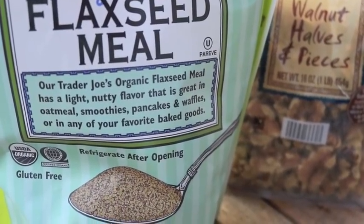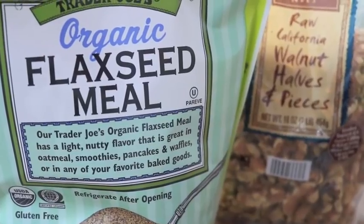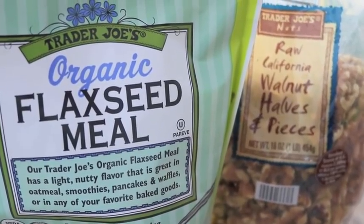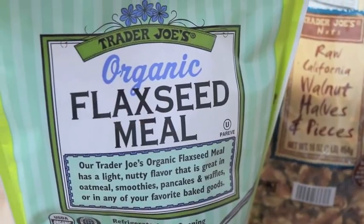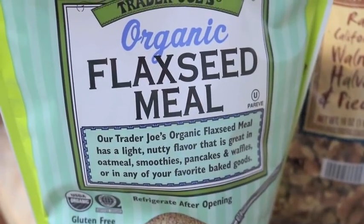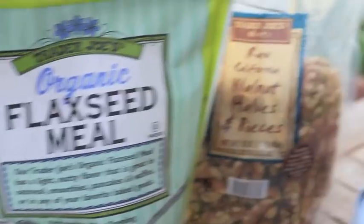But I will say, here's a tip, if you're making smoothies, use whole flax seeds because they tend to be fresher than ground and they'll get pulverized in the blender anyway. So I'll use whole for my smoothie, and then I'll get this ground flaxseed meal for making flax eggs and baked goods and all of that good stuff. But it's a really good price from TJ's. Keep it in the fridge.